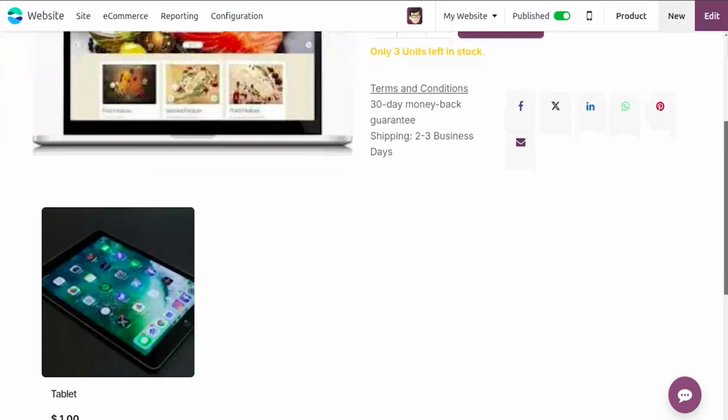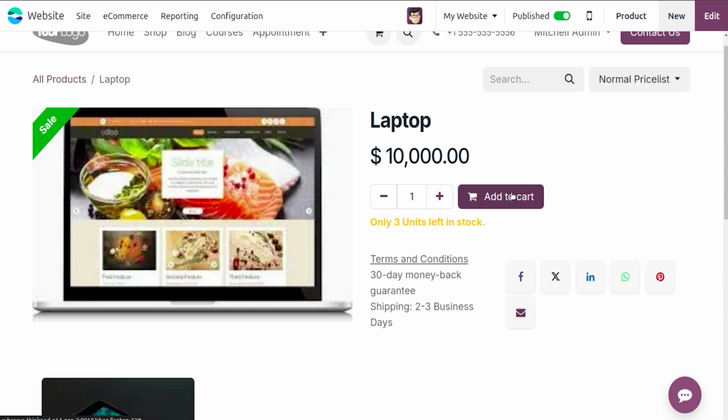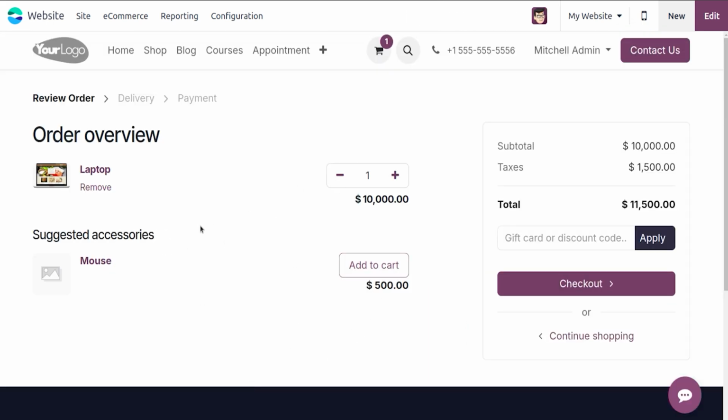And while scrolling down, here we can see the tablet, which is added as an alternative product for the laptop, is shown here. And if I click on the add to cart button, here we can see the optional product. Warranty is given as an optional product for the laptop, which is shown here. Then let's click proceed to checkout. So this is the cart page. Here we can see the suggested accessory product. Mouse is shown here inside this cart page. So this is how the upselling techniques work.